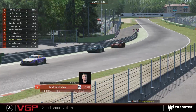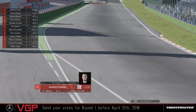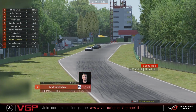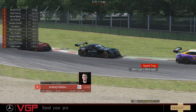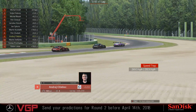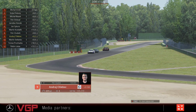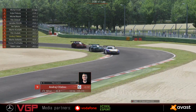Meanwhile, Jaroslav Hanzik still holding on to that P5 position. Sikora very close behind, but it doesn't appear he's going to be able to make any moves in the near future. We'll see what happens in a couple of laps' time, though, with that battle for P5. Meanwhile, the battle for P8, believe it or not, this is a battle for P8, is still raging on, with Chlebets in the middle of that sandwich of cars. He is really having to fight. I mean, these guys are earning absolutely every single point that they get here today.